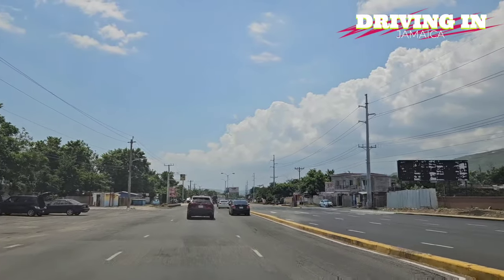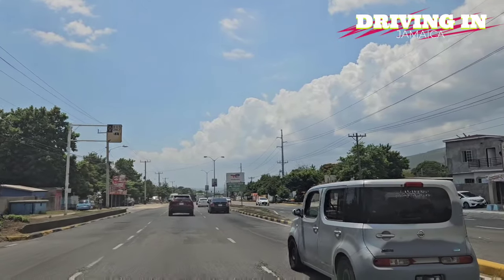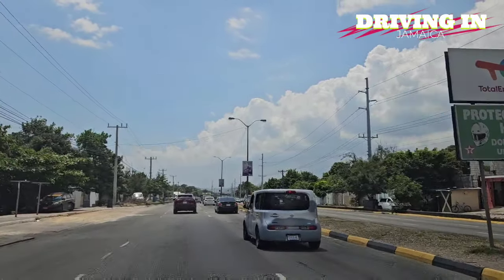Somewhere, say, Drax Hall, Miami Bay, anywhere between Ocho Rios and Discovery Bay. Because Trelawney probably would be closer to Montego Bay. So anywhere between Discovery Bay and Ocho Rios possibly could get a Pricesmart location as well. So guys, let us know what you think, and if there is any other area you think another store would do well in.